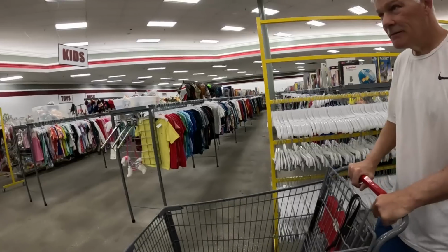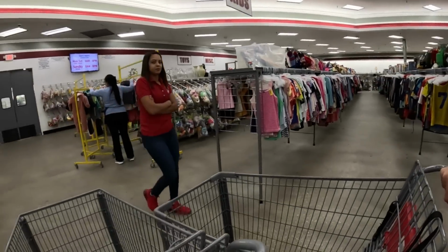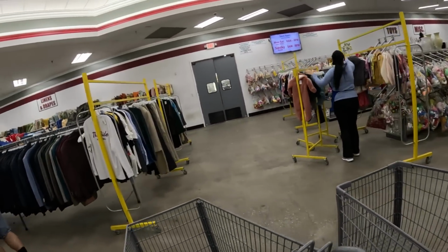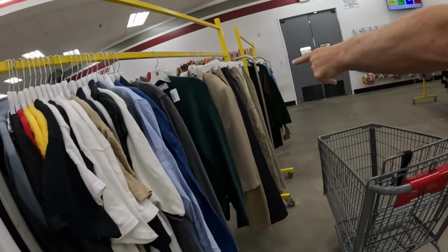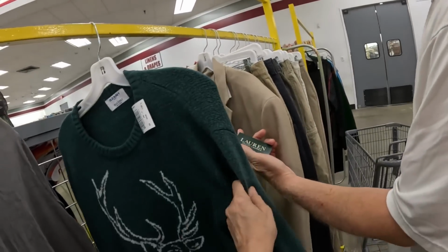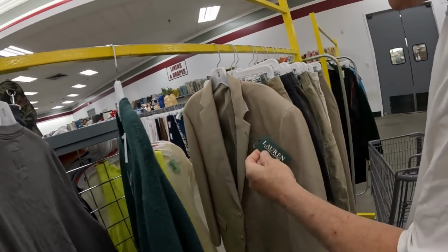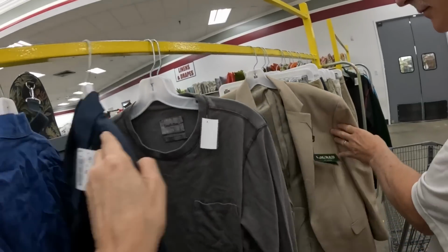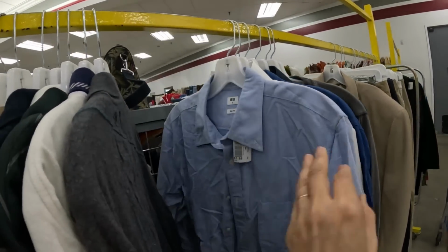All right, where do you want to start? Men's clothes. Men's clothes? Or men's rack. Oh, okay. We're looking at men's clothes. Ralph Lauren, I put tag on it. I'm looking at this Old Navy. It's kind of cool. $14.99 white. That's not on sale. All the white tags are going to be the new tags, which are not included in the sale.